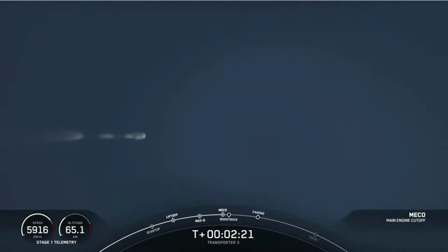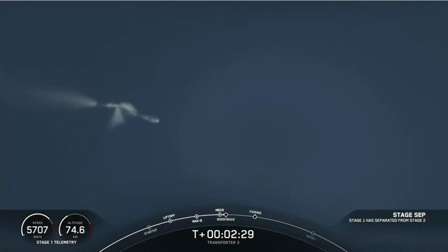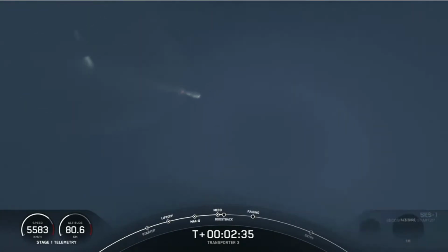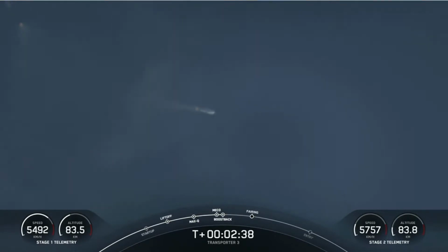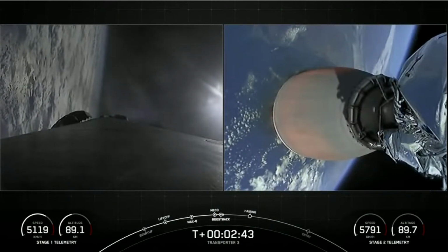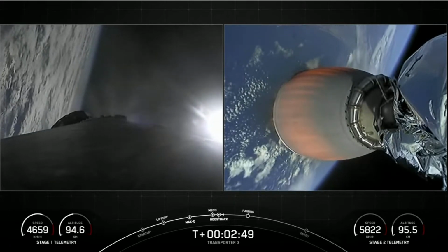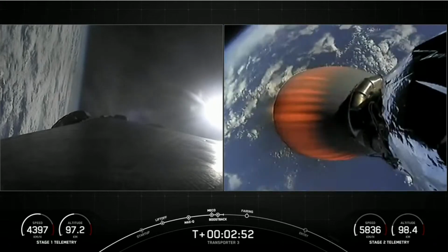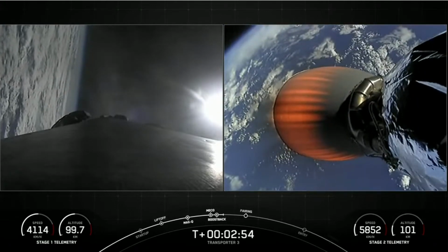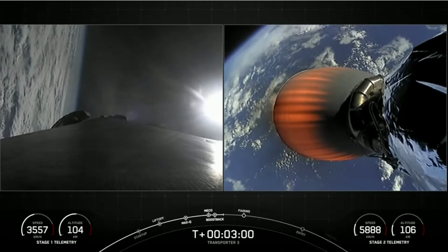MECO. Stage separation confirmed. Stage 1 boost back startup. So you can see there on the right-hand side of your screen, second stage MVac engine has ignited. The first stage on the left-hand side is performing the boost back, which, as you saw just moments ago, the first stage flipped itself over and is now making its way back to the coast of Florida.